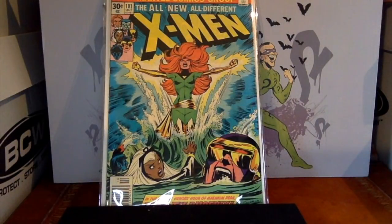Another one that I think is very popular, well known, X-Men 101, first appearance of the Phoenix. Definitely a captivating cover with the Phoenix rising out of the ocean, almost like a rebirth of the character. And it truly was a rebirth of Jean Grey. The personification of the Phoenix is very, very well drawn here on this cover. Someone's rising from the depths of the ocean with new life.